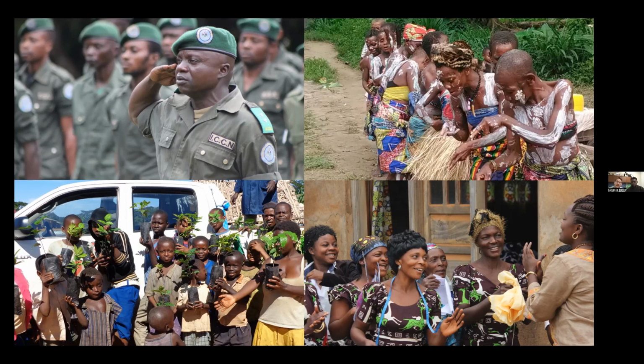And then we also have conservation education, where we go into schools and educate the local youth on the importance of protecting the forest. They share those messages with their family members. We create radio broadcasts to several thousands of people that live inside and around the Okapi Wildlife Reserve on protecting the forest.